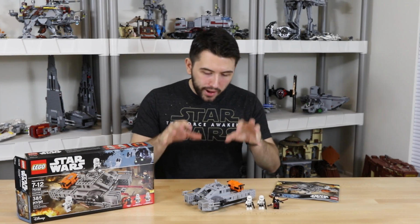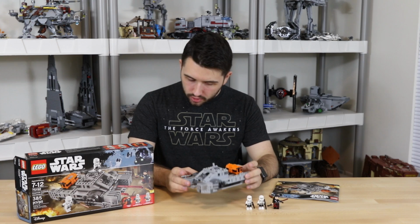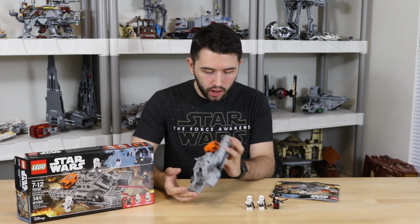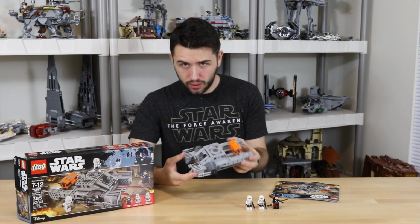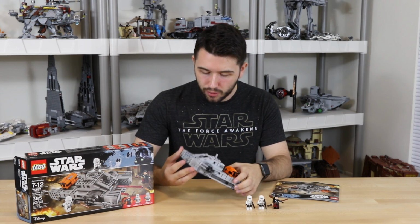Hey guys, so we're back. We took the in-depth look, and it's a very interesting set, the Imperial Hover Tank. I like the design. It's different. It's definitely out there. I don't want to judge this by the way it looks too much until we've actually seen it in the movie. It might look a little cooler with what it does in the movie.